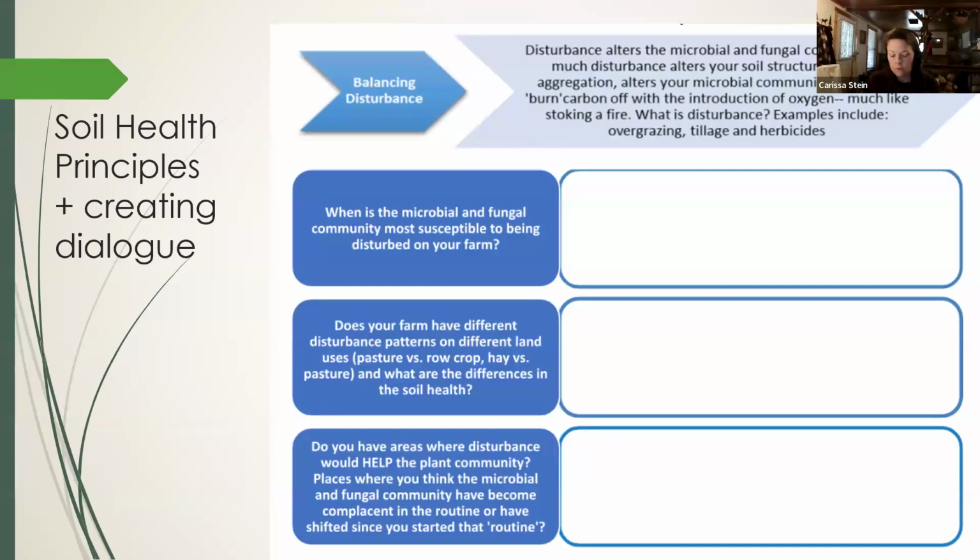So you've learned about soil health principles, and now it might be about creating more dialogue around those soil health principles. This might come down to crops. It might come down to land use. It might come down to what type of animals they're using on the farm or thinking about using. How are they going to balance out that disturbance? We pretty much hit that with the previous slide, so I'm going to keep going.